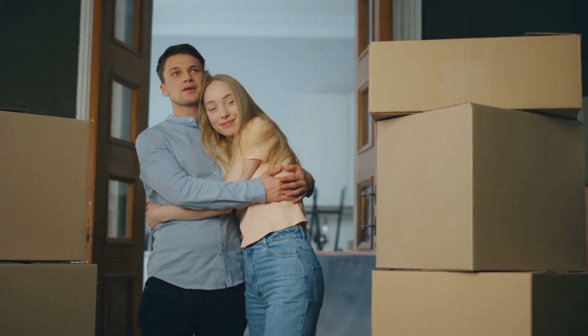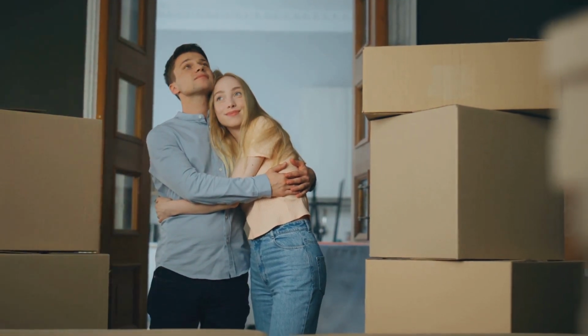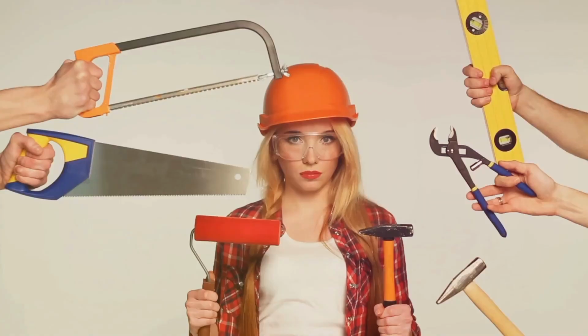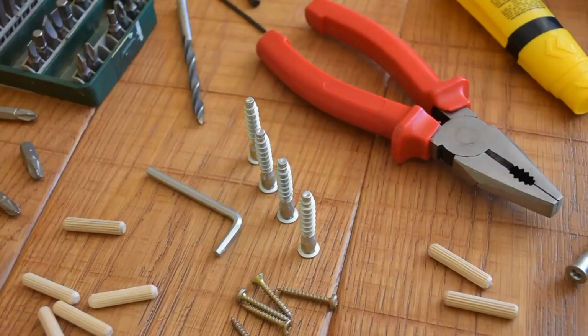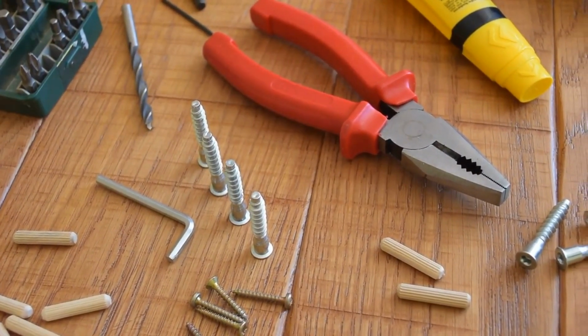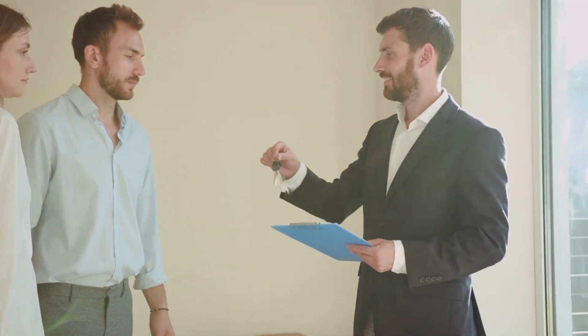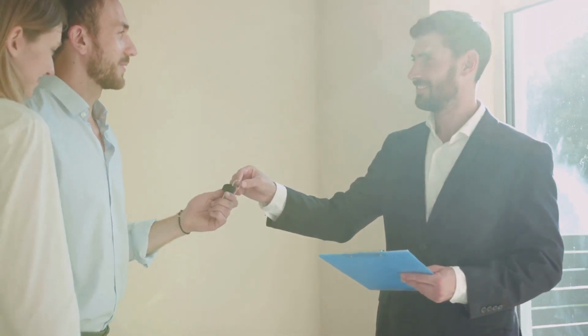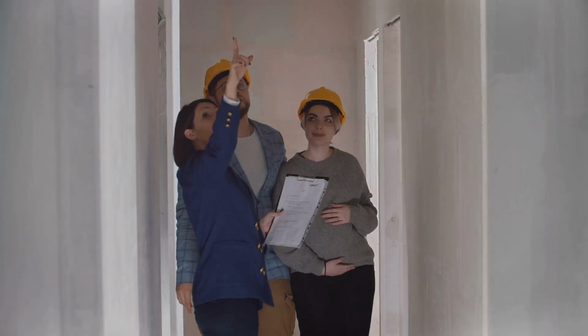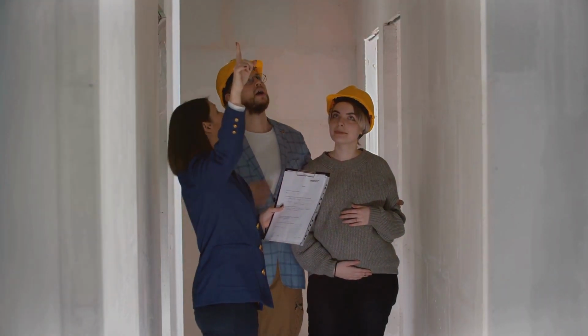The big stuff's been taken care of, so you can avoid those renovation nightmares that keep first-time landlords up at night. It saves time and energy. Let's face it, most of us don't have time to juggle full-time jobs, family, and a renovation project that turns into a part-time gig. With a move-in ready property, you skip the headaches of permits, contractors, and endless Home Depot runs. You can focus on finding tenants and raking in that rent.